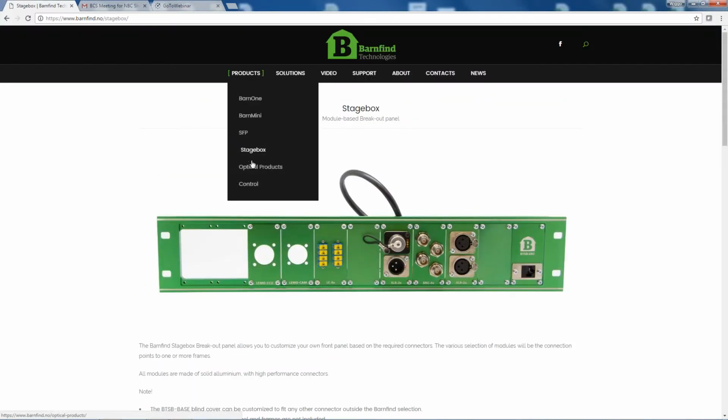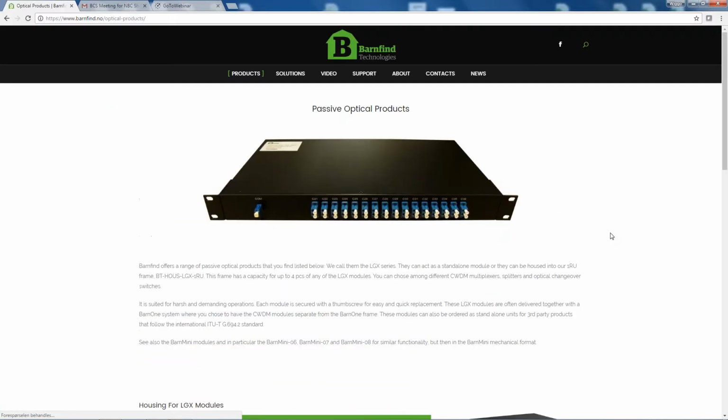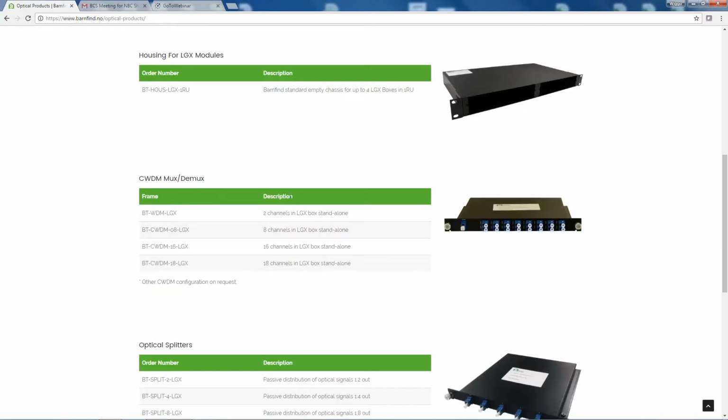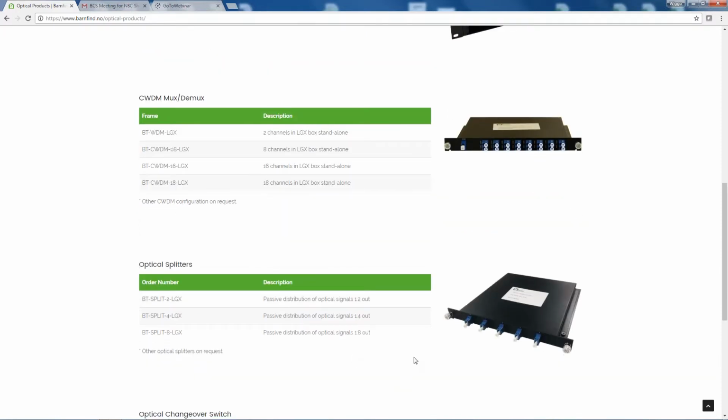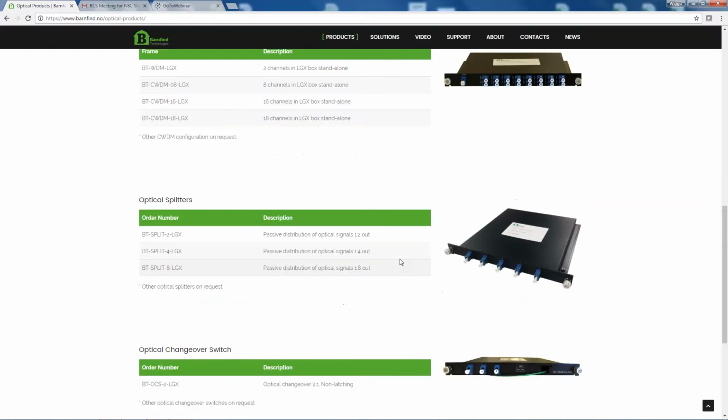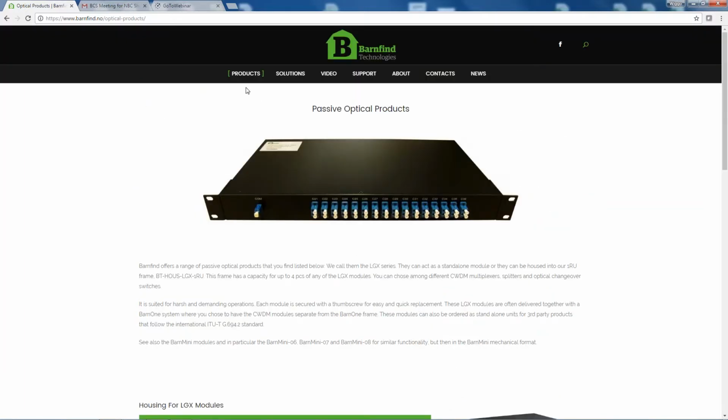On the other side, we have some optical products. We went through them partly. You will see a frame with up to 4 slots where you can have up to 4 different types. You can have 2 channels VDM, you can have 8 channels, 16, 18, different optical splitters, changeover switches, etc. So this is the family of passive optical products.